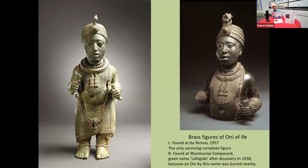Okay, so what we're looking at now are two figures that were also cast in brass, but they were found in two different sites at two different excavations. The one on the left was found in a site in Ile-Ife called Itayemu in 1957. And the one on the right, which is a half figure, was found in Wumonije Compound, along with the other sculptures that we saw in the very beginning, in 1938 in the excavation with William Fagg.